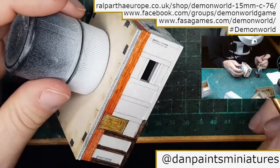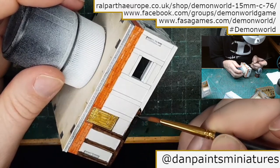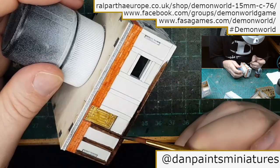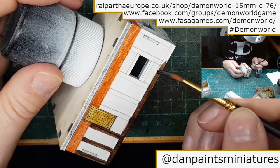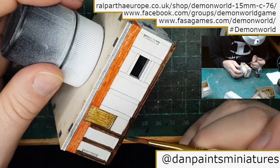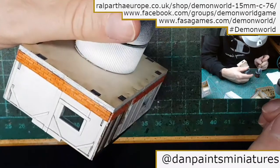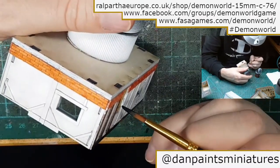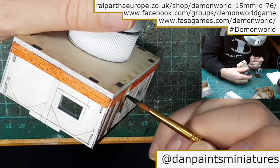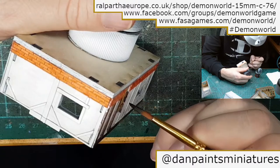This is gonna take a while. You're only just figuring that out now? Some days you're the bug, some days you're the windscreen. Today appears to be one of those days. Well, are you gonna paint the interior as well? Probably not.